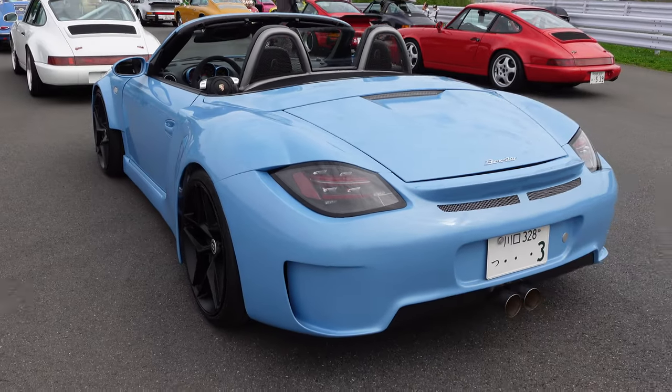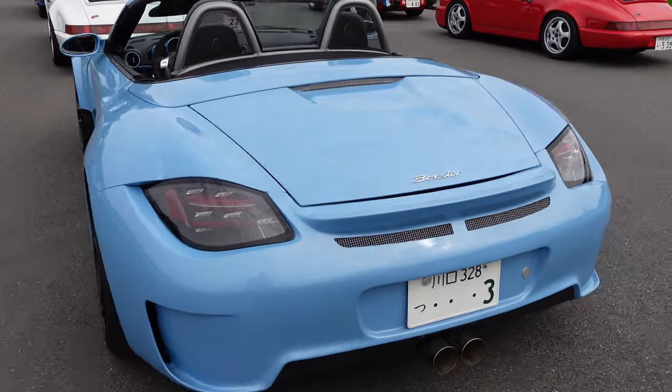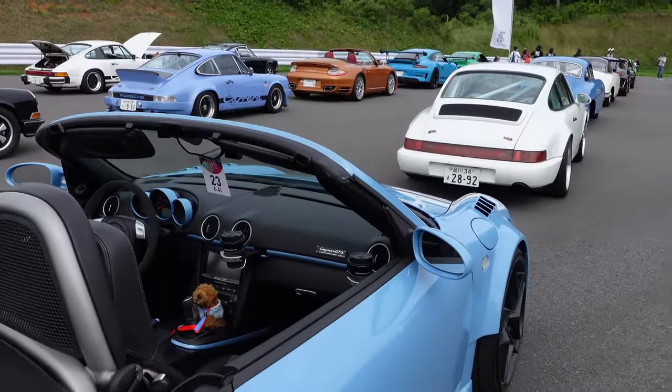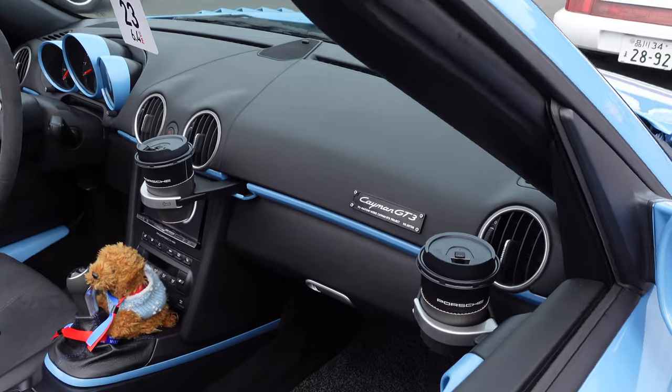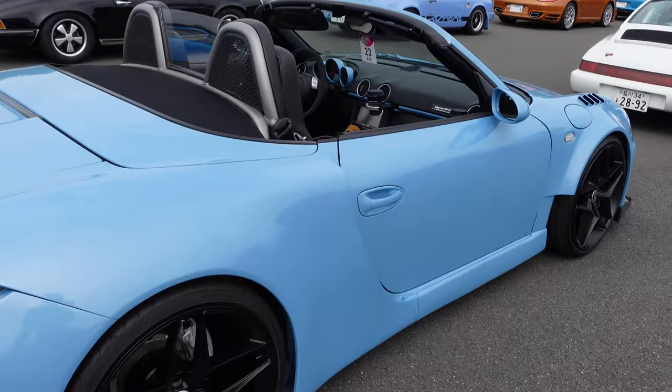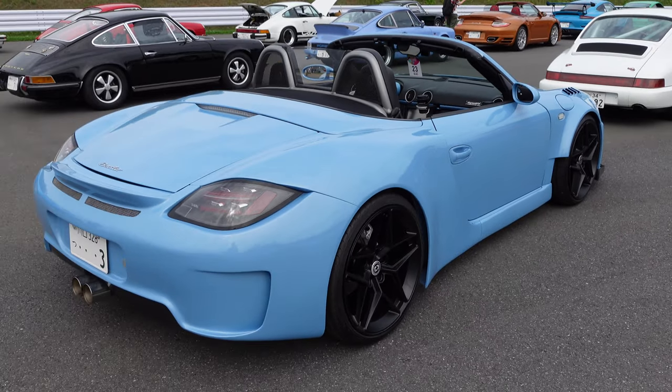As we head around to the back here, you can see just how thick it is, too. Interesting rear lights as well. And then, not sure why, for some reason, it says Cayman GT3 on it, even though it's a Boxster. It's cool nonetheless, I guess.